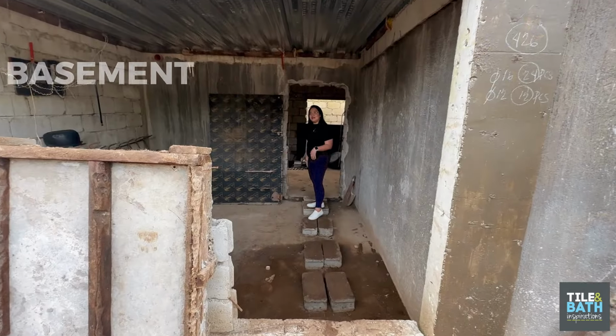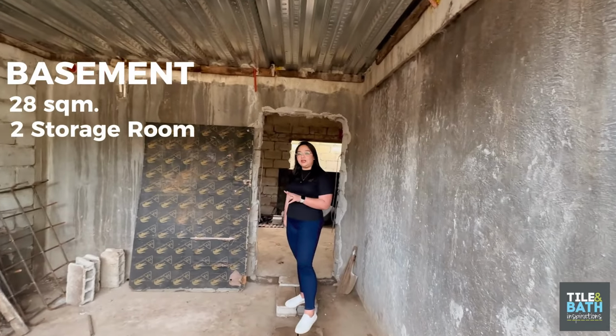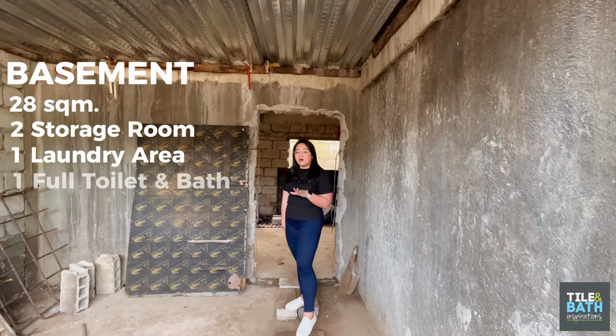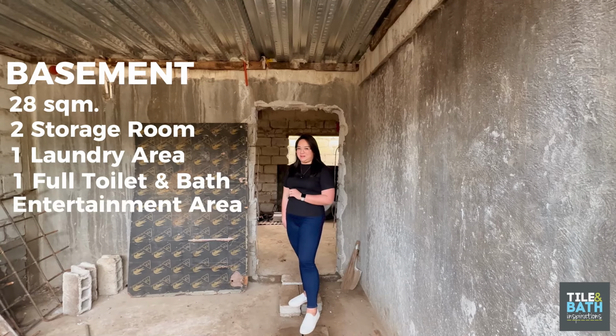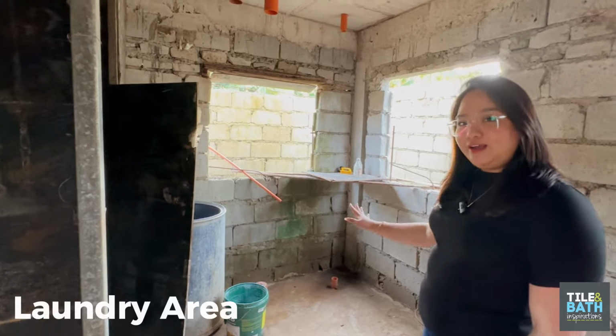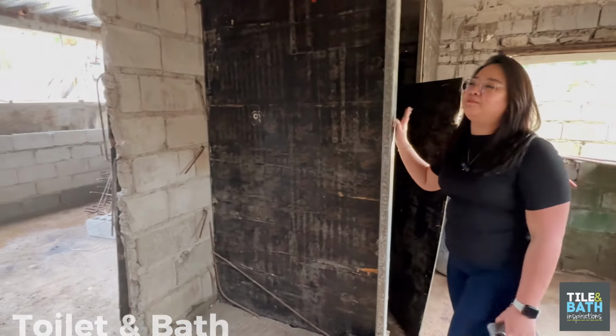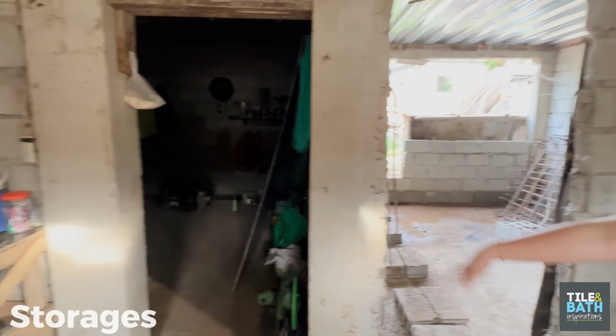So here is our basement. Its size is 28 square meters with 2 storage, 1 laundry area, 1 toilet and bath, and our entertainment area. So here's our basement area. Imagine this will be our laundry area. This one naman will be our toilet and bath. These two are the storages.